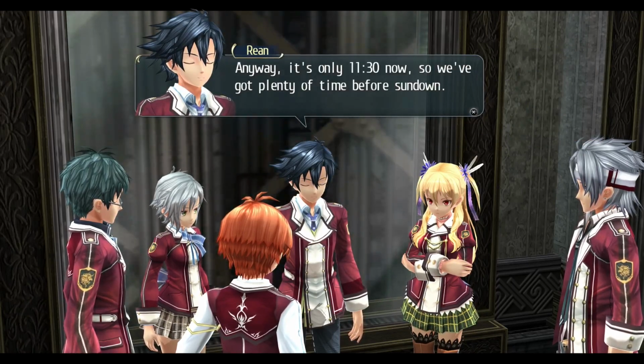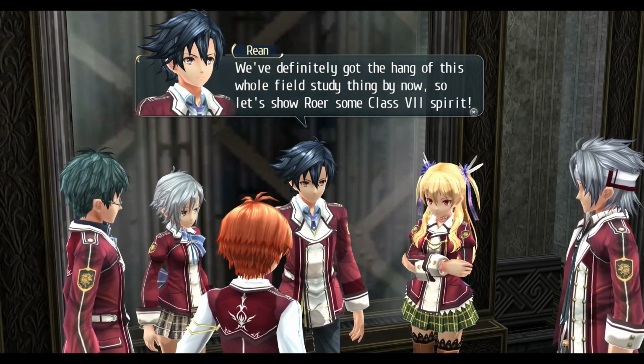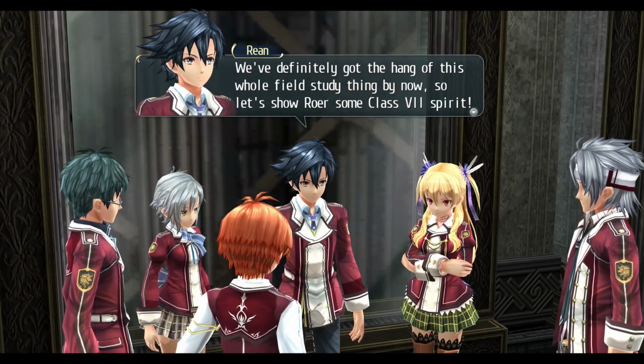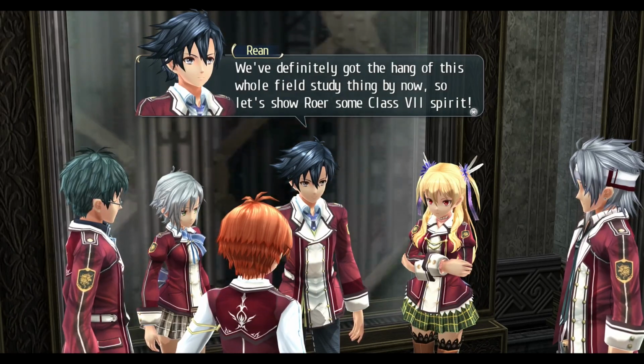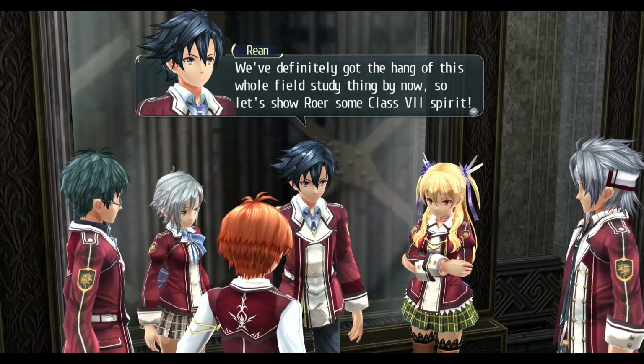Anyway, it's only 11:30 now, so we've got plenty of time before sundown. Wait, it's only been 2.5 hours since we left the field? Damn. We've definitely got the hang of this whole field study thing by now, so let's show Rower some Class 7 spirit.